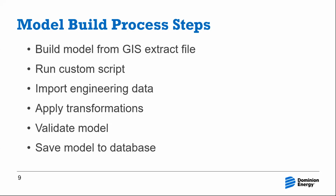So when we put this system in, we got away from just showing in Synergy exactly what is shown in GIS. We're doing these transformations to make the model a little bit easier to use for the engineers. I'll go over some specific examples of that in a minute. The next step is we validate the model. So we actually run a load flow with no customers, and we'll do a basic fault analysis just to make sure that those are running okay. And if either one of those doesn't, that goes to the error log, and we know to check it in the morning to figure out what's going on there. And then finally, we save the model to the database.